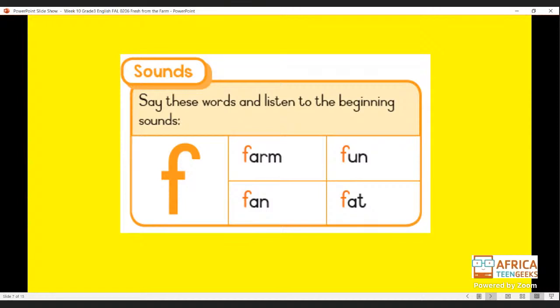Farm is farm. It kind of tickles your lip, doesn't it? Farm. The next one is fun. Fun. Then we have fan. So we go fan. Then we have fat. So we go fat. Let's try one more time. Farm. Fan. Fat. Were you able to do it? Did it tickle your lip just a little bit?